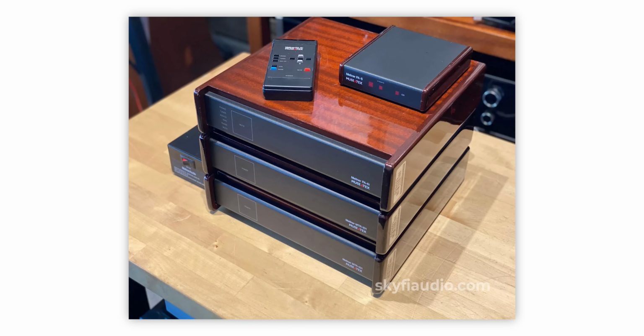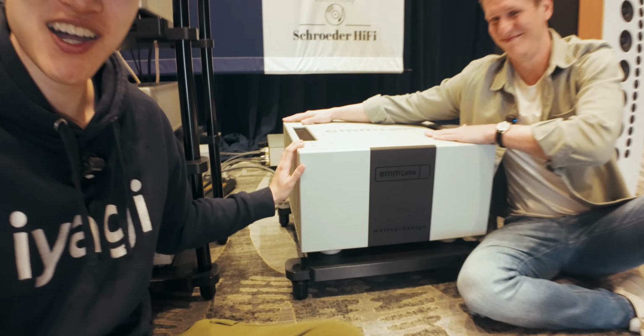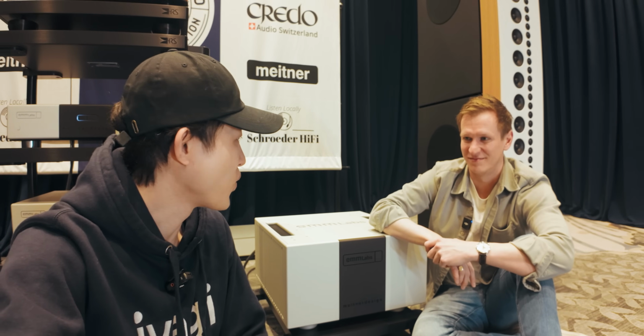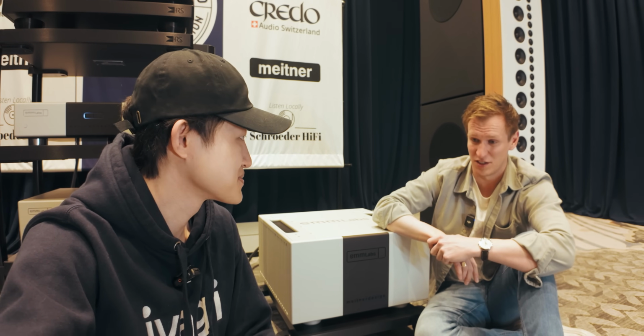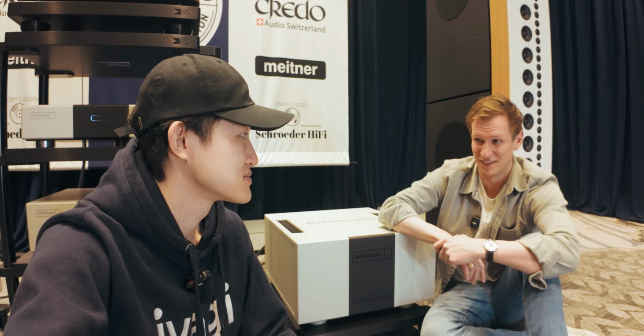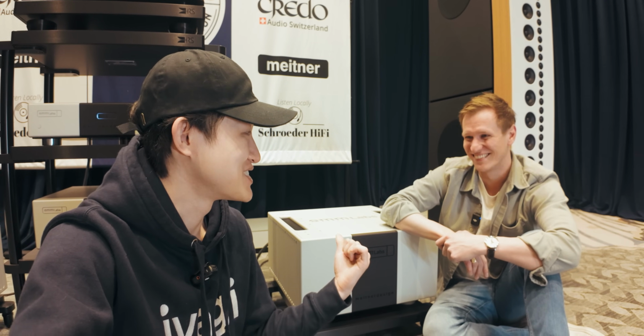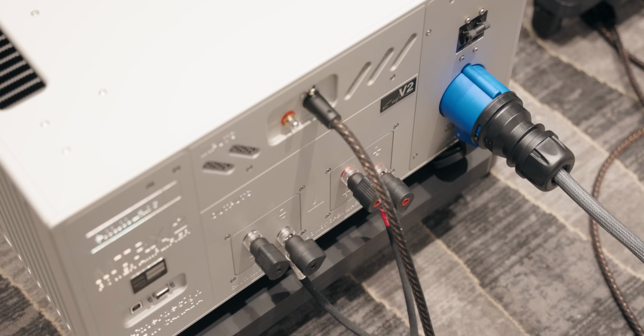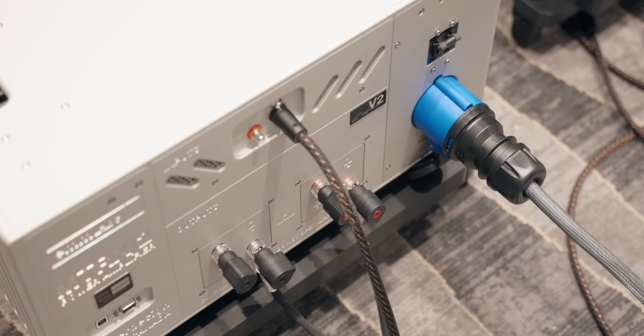Next, having owned the Meitner MTR 101 monoblocks myself, one of Meitner's older designs, I had to ask about their monoblocks that were powering the system. You told me it was 1 kilowatt? 1 kilowatt class AB. Like truly 1 kilowatt? Truly 1 kilowatt. And there's an interesting thing in the back there. Yeah, there is. Like, what, 30 amp? There's a 30 amp power inlet on the back of this thing.